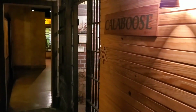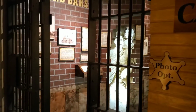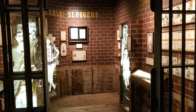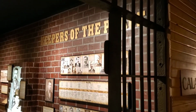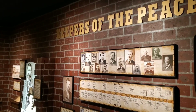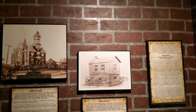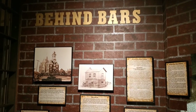We move on from the printing press. It looks like they have their caboose. Behind Bars. Scarlet Sluggers. And then the keepers of the peace. And as you can hear, it's an old creaky building. So you can hear everyone behind bars.